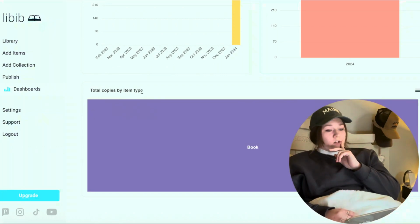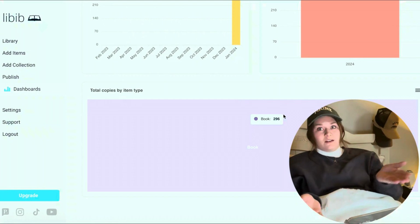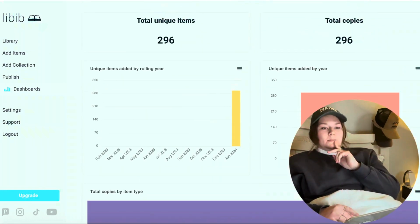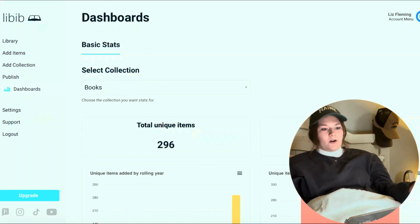And this says total copies by item type. Mine are just books. So once again, this is just a collection of books, so it's not going to say different types of items. But yeah, I like that it just shows me an overall view of what my library looks like.